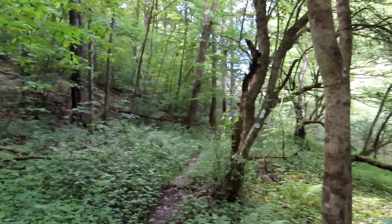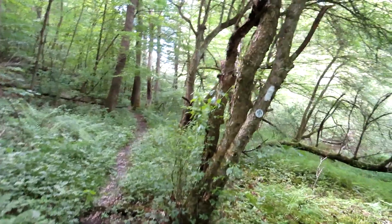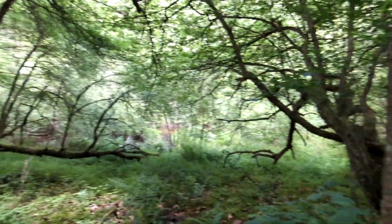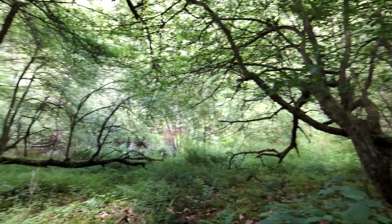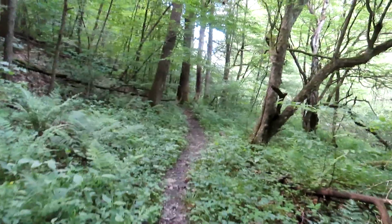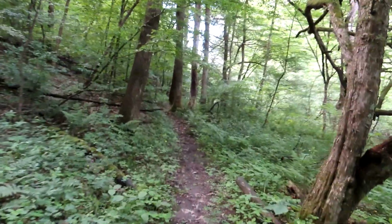This particular area here used to be an old apple orchard. And these craggy trees are all apple trees that you see. I don't know if they'll still give apples or not, but they used to. Used to be a great place to stop and take a break and eat a couple apples, because they were really good apples.